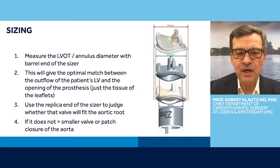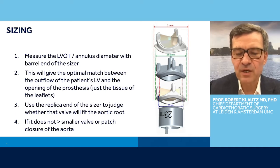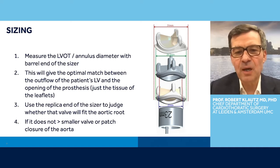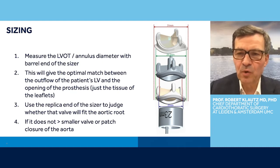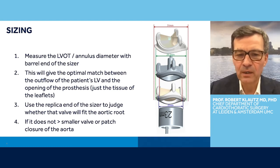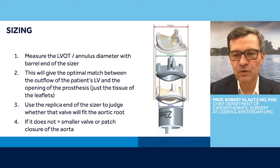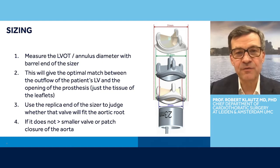The replica end of the sizer you can use to judge whether the valve will fit into your aortic root. Some patients have a very small aortic root, and although you would like to use this size valve, it may not fit into the root. And then it's up to your decision whether you go one size smaller. I will show you in the trial that the valve has a very low gradient, so that should not be a big issue. Or you can choose to implant that valve size, but you may need to patch close the aorta, which in my experience you need in about 1 out of 10 patients because they have such a narrow aorta that you cannot close it over the valve prosthesis. But that's not only in this valve, that's in any stented bioprosthetic valve I use.